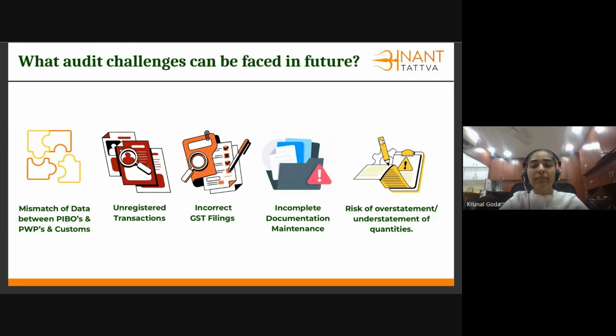Unregistered transactions are another one. Incorrect GST filings: if you are not filing GST correctly, then that will also be caught at the time of audit by the Central Pollution Control Board, because they are all aligned with the GST. Incomplete document maintenance: as we discussed, records are to be maintained accurately, and if you maintain incomplete documentation, then that could be a compliance challenge at your end. There is also a risk of overstatement and understatement of quantities. If you are mentioning incorrect details of GST, or mentioning more quantities, even by mistake, it is not accepted by the Pollution Control Board. So be very much aware.